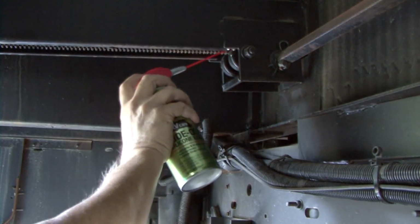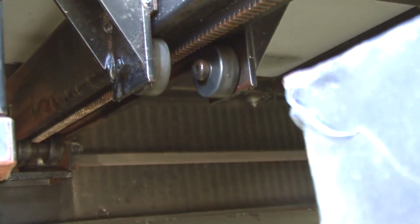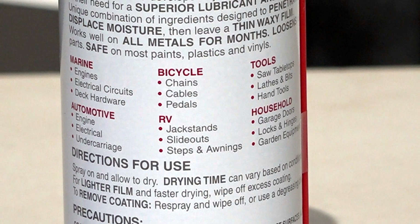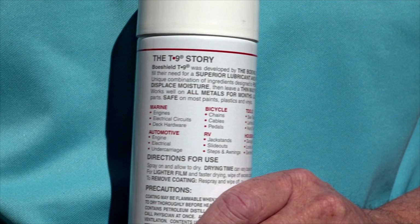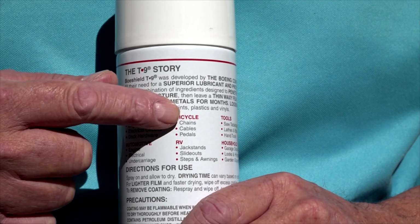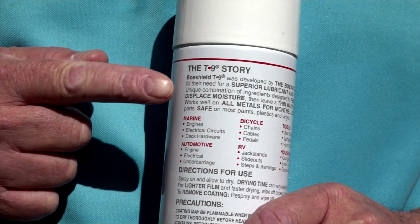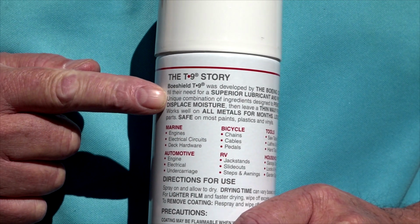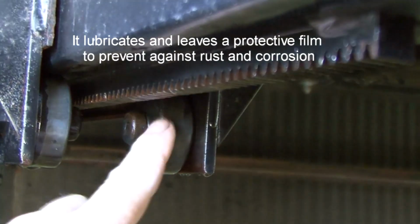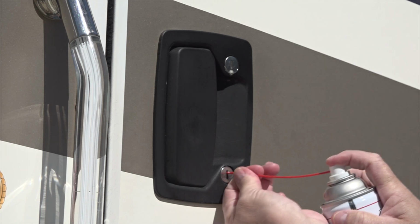I've used different products in the past for specific applications on the RV that work well, but I really like that this is an all-in-one lubricant. It works on your automobile, boat and boat engine, bicycles, tools, and of course your RV. What I like about this product is it penetrates and displaces any moisture, and then it leaves a waxy film for lasting lubrication. On the RV, I start with all the lock cylinders.